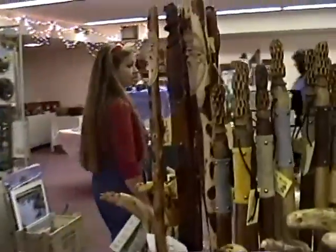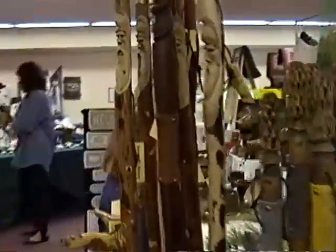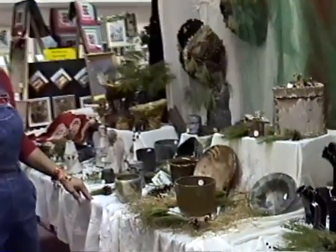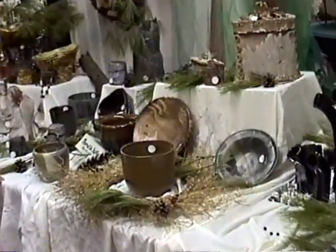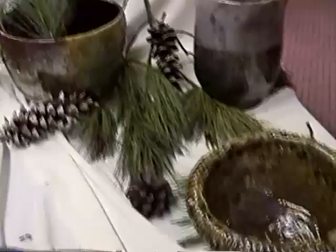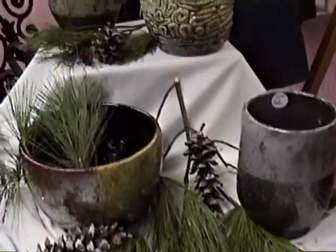And around the corner, Pamela Cole, a new artist this year at the Holiday Art Fair, has some wonderful pieces, and some of these are Raku-Fired. That's a special firing process for pottery. And a couple masks that she has.